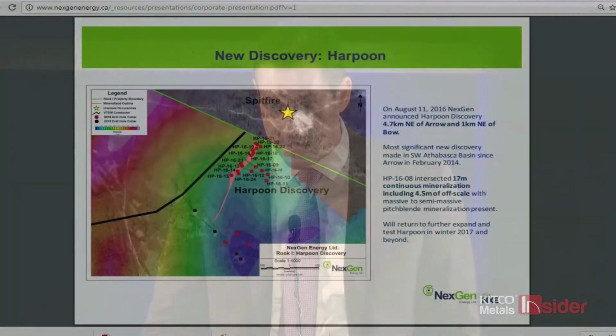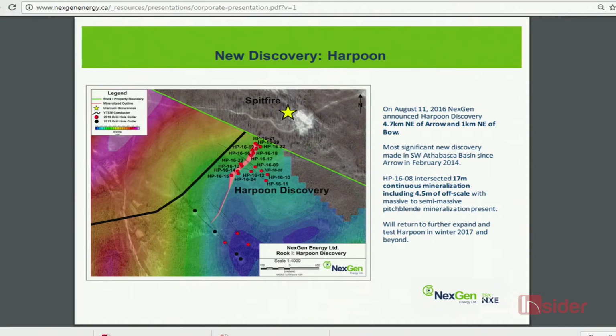Also, we discovered the Harpoon, and that was done in August of last year. Hole 8 hit about 17 meters of mineralization with about 4.5 meters of off scale associated with massive, semi-massive pitchblende. This looks like it's on trend with Spitfire. So we've got a strike length already of about 350 meters. Spitfire looks like it's about the same strike length. It's looking like it could turn into something quite significant when you take into consideration both the mineralized zones on both properties. Spitfire is owned by Cameco, Areva, and 20% by Pierpoint.